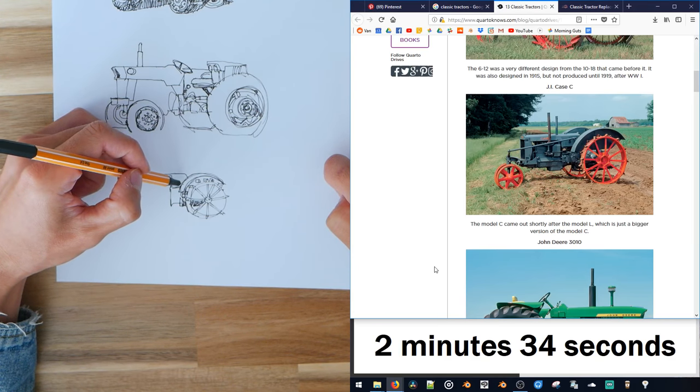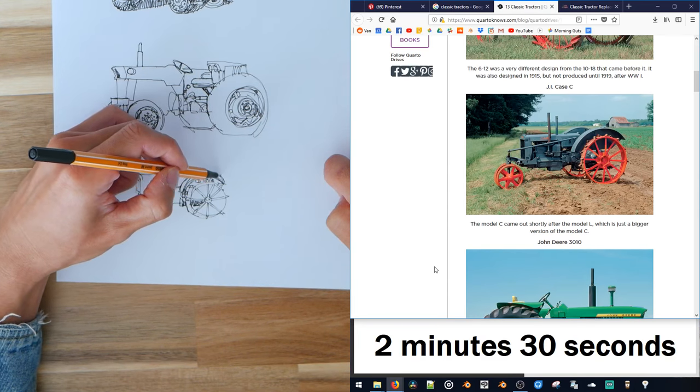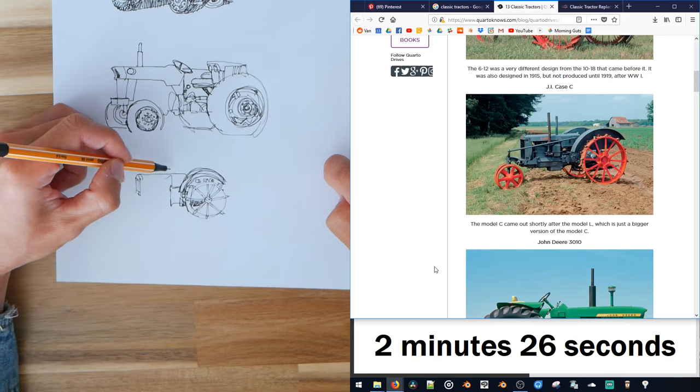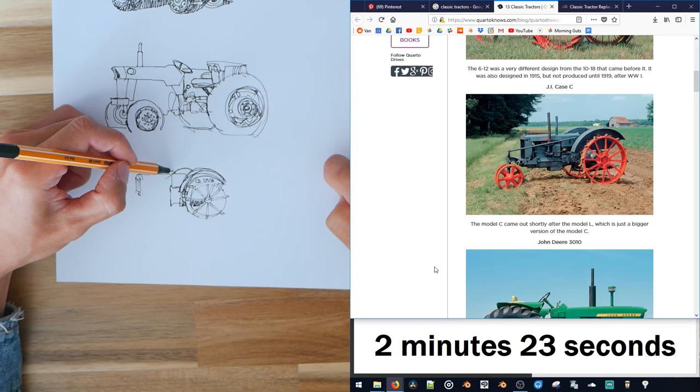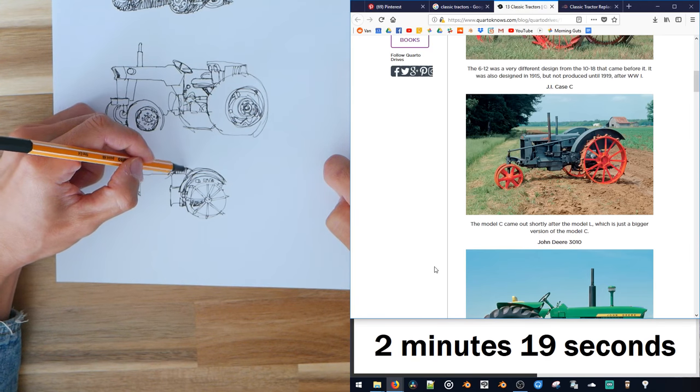Think I screwed this up, because this wheel has to go over. The wheel well goes over. There it is. 2 minutes.